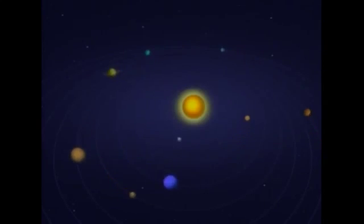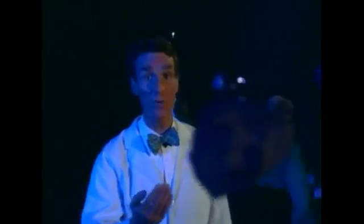Now, comets and meteors are all through the solar system, but most of them are way out there, past the orbits of all the planets. So far out that our own sun looks about like any other star. Now, comets and meteors are made of the same stuff as the planets. They were formed about the same time, and they go around the sun just like we do. Comets and meteors are part of our world.